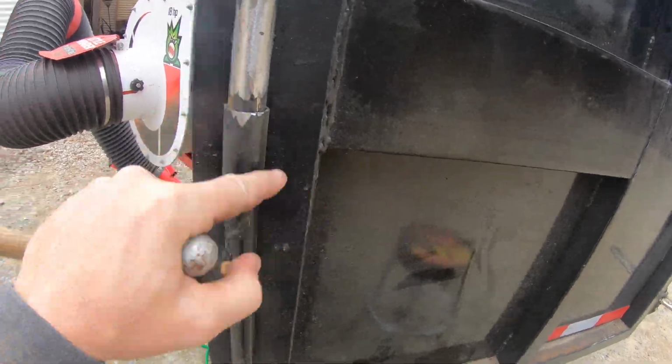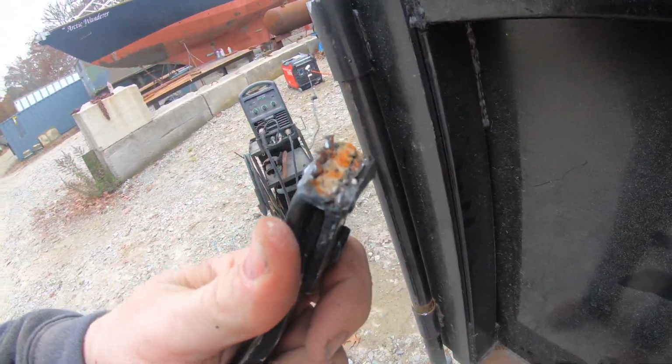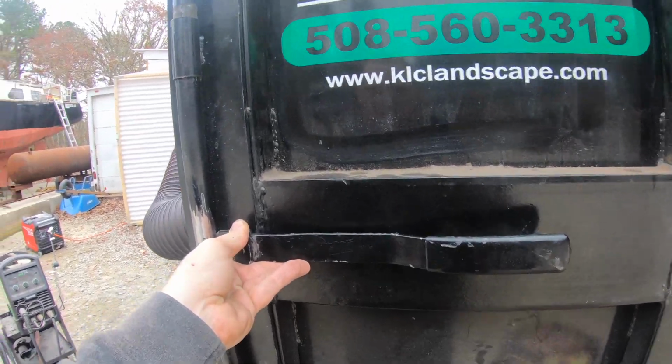All right, so we ground out all the welds. I'm gonna go ahead and dress this up, clean it up, get the rust off it, so it's all ready to go. And then we're gonna end up wanting to put it back to there, which would be the closed position, and that latch will end up going right here.